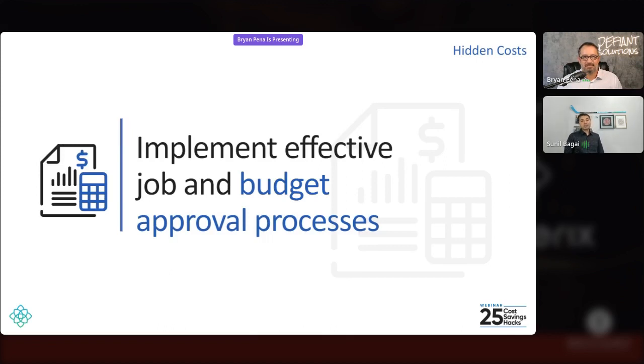Implement effective job and budget approval processes. Behind the scenes, you'll be surprised at how many times jobs don't even get vetted through an approval process. There's no budgeting, there's no planning, and there's no approval process where somebody can say, for jobs over $25,000 to spend $100,000, I just want to double check, what is the budget for this job? And you should get approval. Doing this will help individuals who are asking for a new job to be more thorough about justifying why they need that role. It's just important to do upfront, and the tools can help you do it.